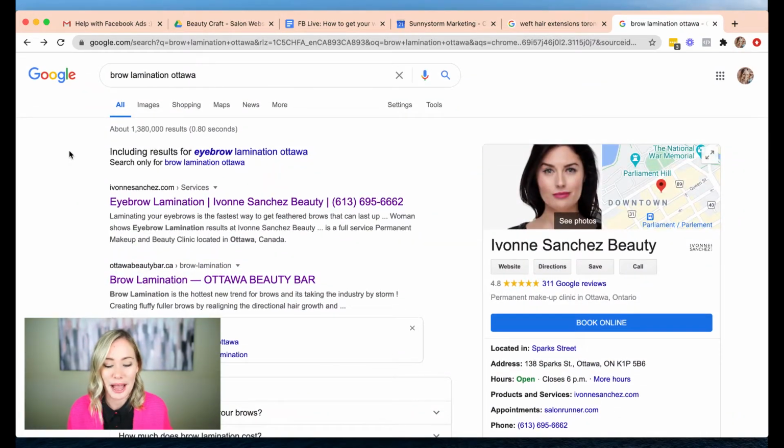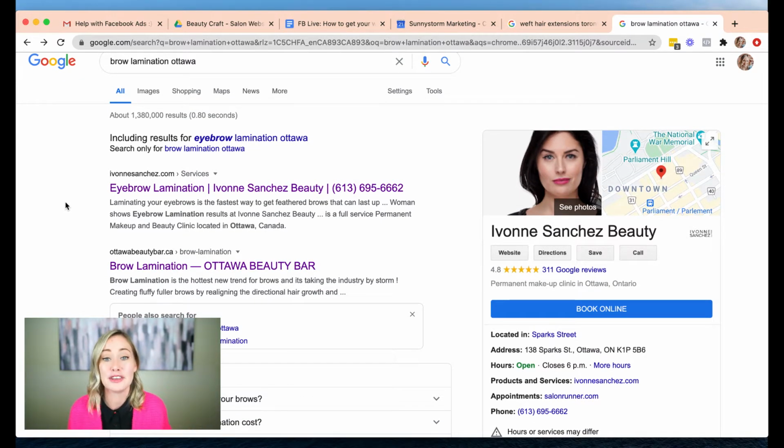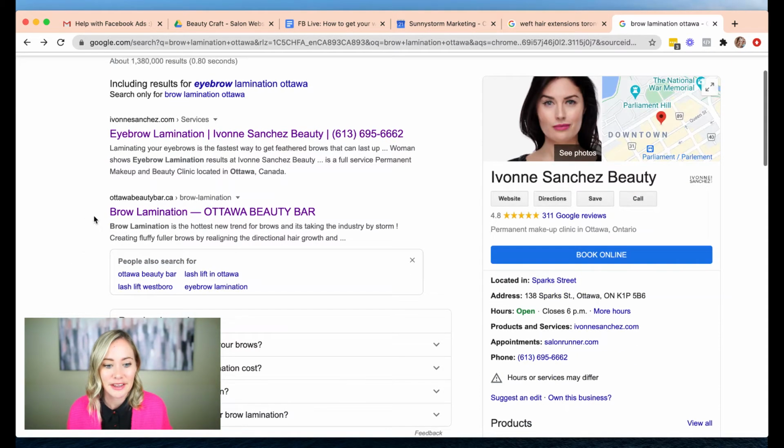There's no Google Maps listing of all the brow lamination. There's no ads. So I think it's because it's a relatively new type of treatment. But there are some businesses in Ottawa who have been very intentional on their websites about including the keywords for it. So just as an example, there's this one. They created a full new page. Ottawa Beauty Bar has a full new page on their website just for brow lamination. And it's helping them to get found for this keyword.